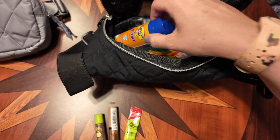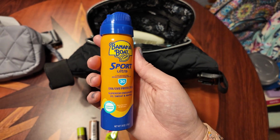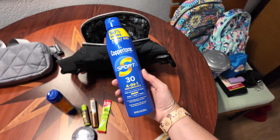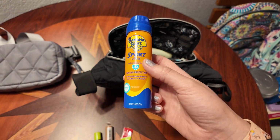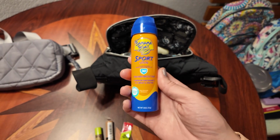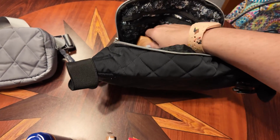So everything that I have, this is a travel spray sunscreen. I find it a lot easier to travel with these because this takes up a lot less space in my park bag than a big giant bottle. If I put this giant bottle in there, that's a no-go. And if you're going to be in the parks longer than a couple of hours, you're going to need to reapply if you have fair skin, for sure. My poor son is translucent and I'm pretty fair skinned as well. So I need to reapply every couple of hours. I just find that easier and lighter to carry around.